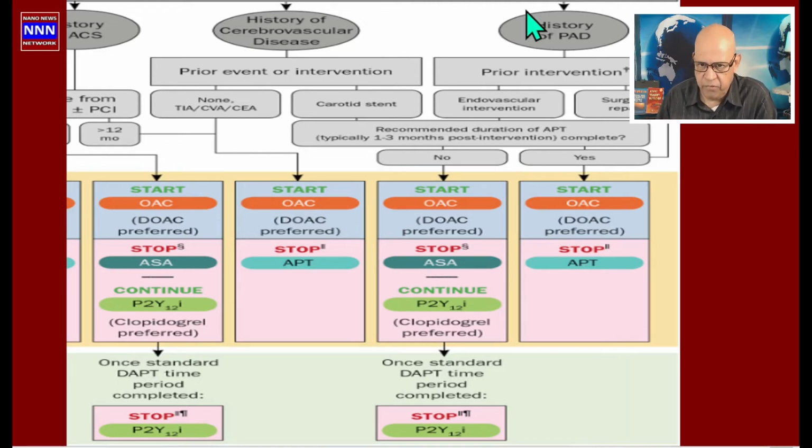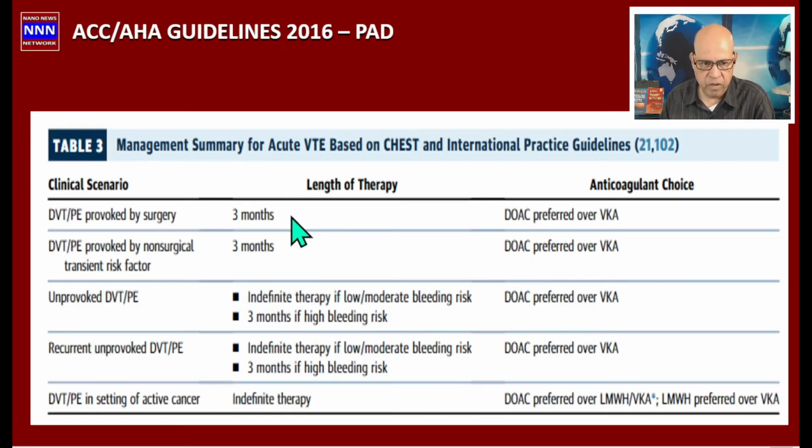For peripheral arterial disease, if they had endovascular intervention, of course they are going to be on antiplatelet agents. And if it's more than 3 months, you follow the same protocol. And if they had surgical repair, still follow the same protocol, that is just oral anticoagulants and no antiplatelet agents. I hope this has been educational to you, because these are minute points. As long as we know where to find this information when we need it for a particular patient, then it is well and good.